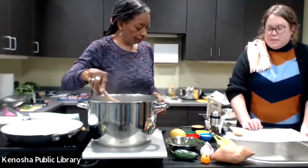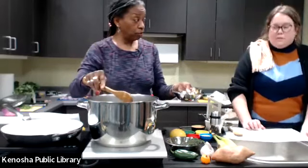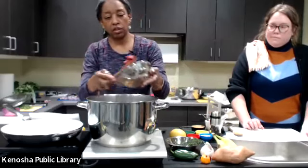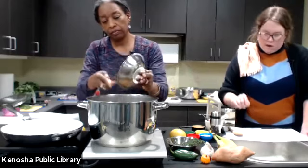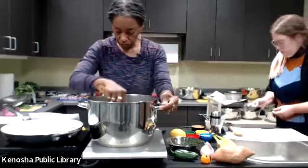Okay. And then our next addition is going to be the tomato paste. We have two tablespoons. I'm just going to scoop that right in there. And then we're going to add all of the spices and just a pinch of salt.